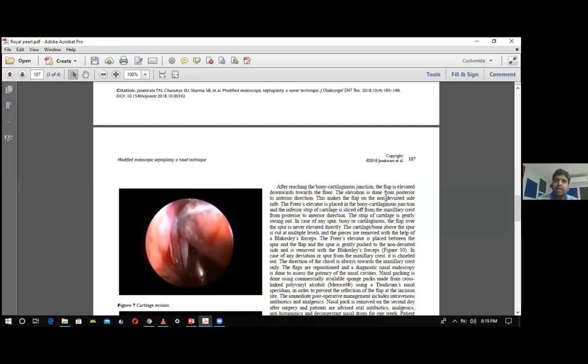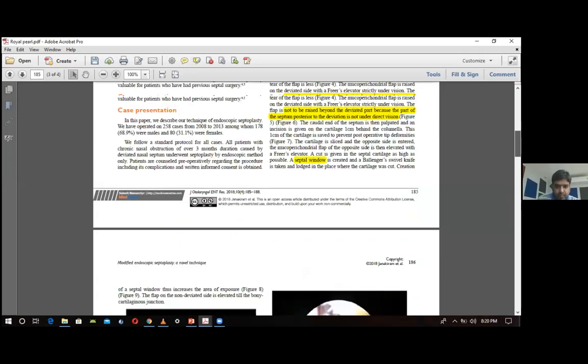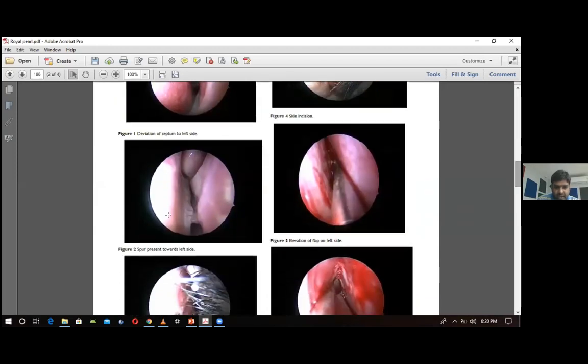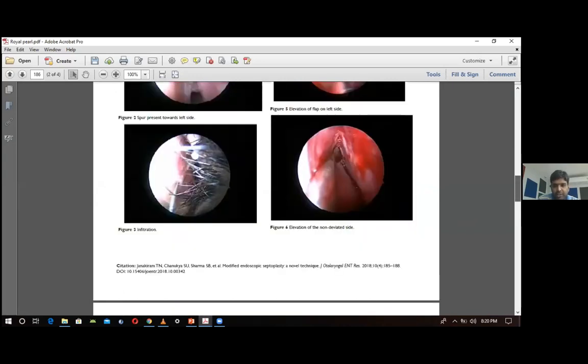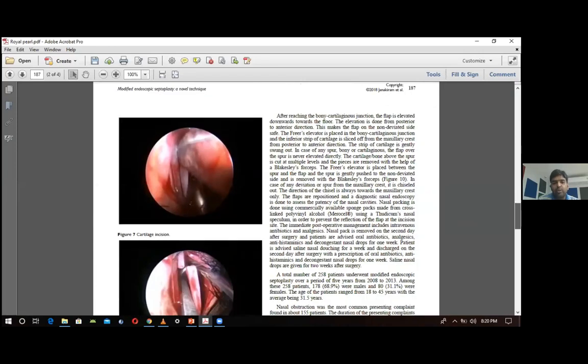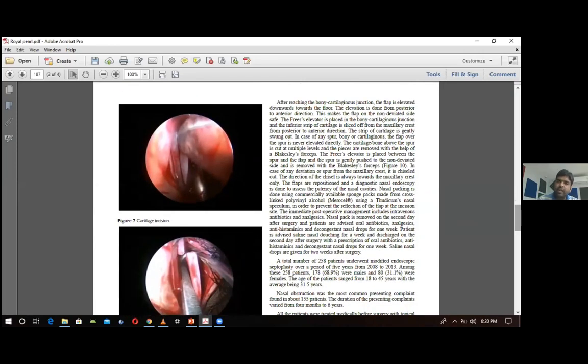anterior direction. In this case, if we see keenly, the spur is at the middle height. It is not towards the floor, and thus we can be rest assured that we are not anywhere near the maxillary crest while we do that action. Because whenever the spur is more towards the maxillary crest, if we try to remove it, obviously it will cause pressure towards the septal spur, and there might be a tear at that point.